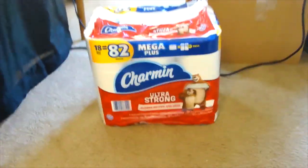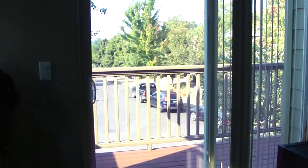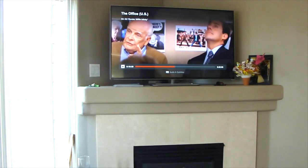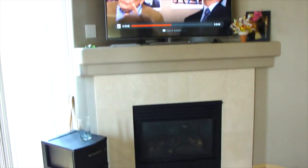Okay, so the upstairs, you have your toilet paper. We have a desk here, temporary setup. This is our little balcony area, which is super cute. And then a fireplace, TV. I'm out of breath. So we don't have like furniture yet, so there's nothing here.